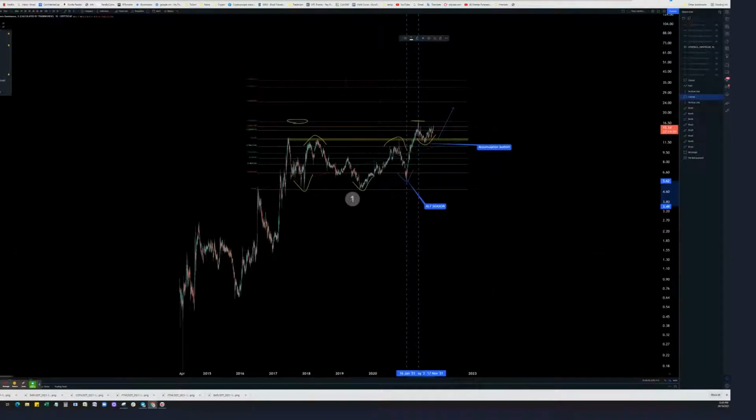So what I have tools here, so what I can do is just draw these lines. So what we have, we've got the top resistance and the bottom support. You can see that pretty clear. So basically that's what it is.